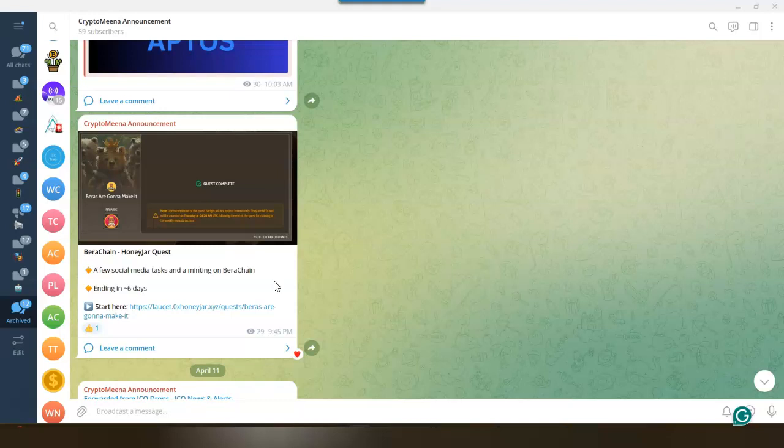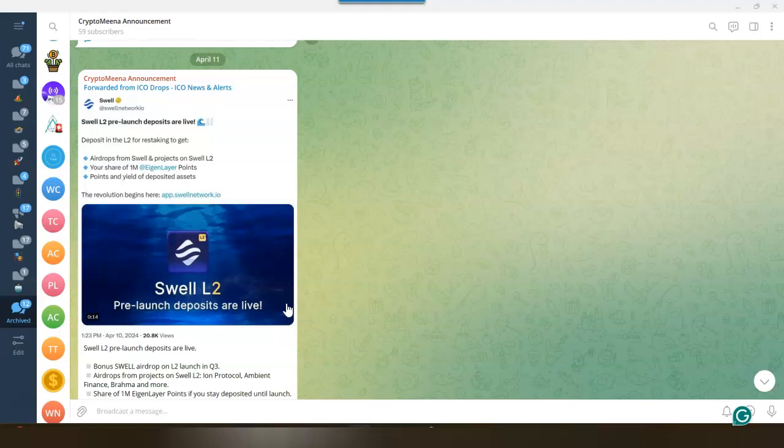All right. Now talking about Swell and Level 2. Their Level 2 pre-launch deposits are live. So now you can go ahead and deposit there and start earning points. And they are going to help you share 1 million EigenLayer points, which is good.